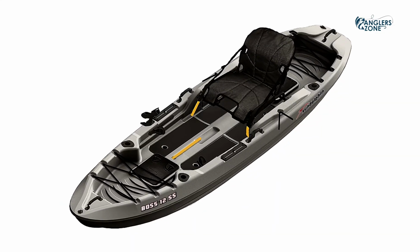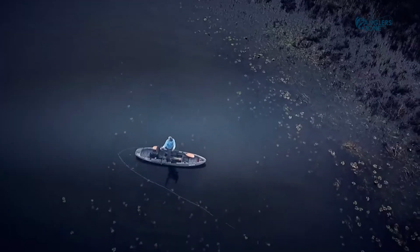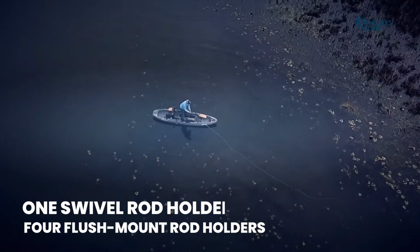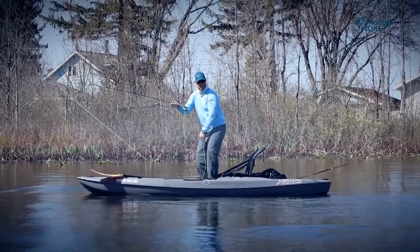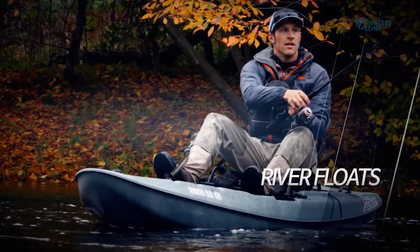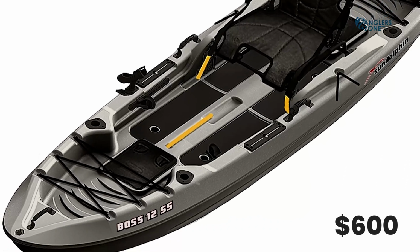Storage is another strong point. Both the front and rear wells have space for gear. For fishing, the kayak also comes with 1 swivel rod holder and 4 flush mount rod holders, giving you plenty of options for securing your gear. Safety and convenience are prioritized with non-slip pads, a stand-up assist strap, and easy-to-carry handles. Additionally, the paddle holders ensure you can keep your paddle secure while focusing on the next big catch. This is another good deal around $600.